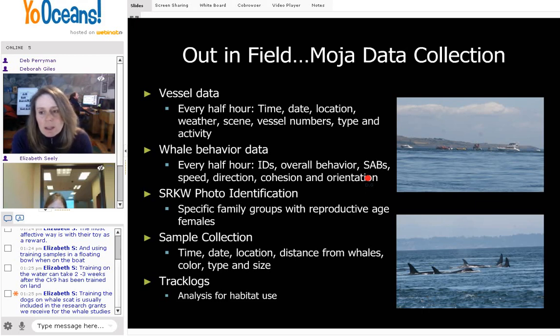And then the program that Liz has worked up for us automatically records our track, so where our boat is going through space and time. And those track logs can be analyzed later to try and determine things like, are there feeding hotspots, or are there corridors where the whales just generally travel, things like that. So a lot of information is collected every half an hour for every day that we're out there. And ultimately, that's going to be used by this study and also available for comparison over time.